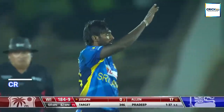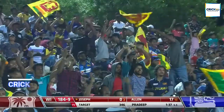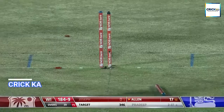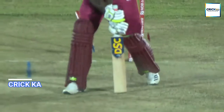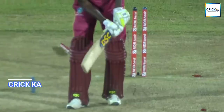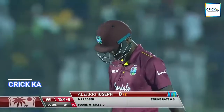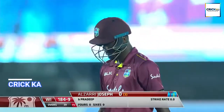Wicket number 9. Nuwan Pradeep strikes, and it's 184 for 9. Over number 39 comes to an end. A little bit of tail, a little bit of drift as well. And in the end, just far too good, knocking out the off stump. So a totally dominant performance from Sri Lanka today. Latest to go, Alzarri Joseph without scoring, 184 for 9.